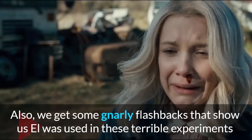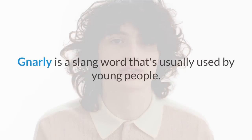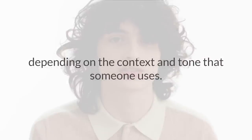Also, we get some gnarly flashbacks that show us Elle was using these terrible experiments where she's sent into the black void at the lab near Hawkins. Gnarly is a slang word that's usually used by young people. When we describe something as being gnarly, we're saying that it is extremely good or extremely bad, depending on the context and tone that someone uses.